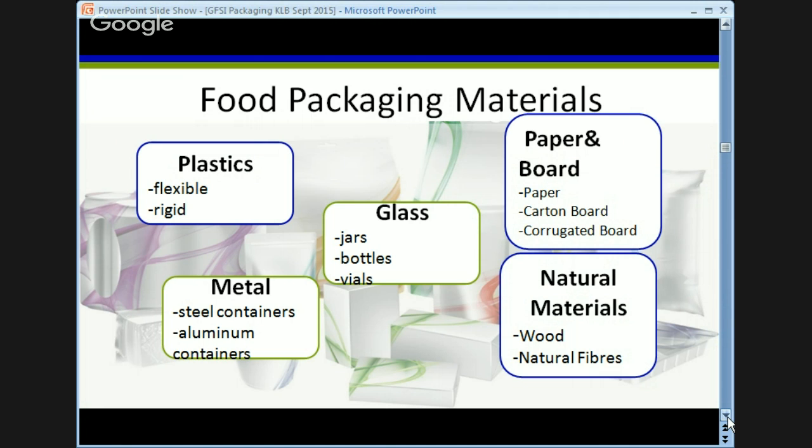As you can see on the slide, we look at everything from plastics, whether it is flexible or rigid plastic packaging, and then we have metal. So we have steel containers or aluminum containers. We're talking about cans that you see, whether it's for things like soda or for everything from beans to tomato sauce, those sort of things.